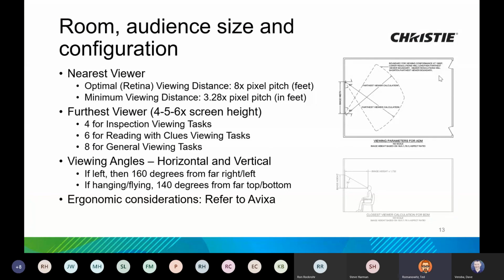All right. So the space that you're trying to fill is really, really important. And there's a lot of aspects to this, not only the room size, but the configuration of the seating and where the audience members are located. So one of the things that Dave alluded to briefly was the viewing distances.